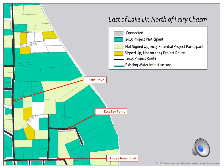As we head down Lake Drive, you will see this map represents Ferry Chasm Road to the south and Lake Drive as far as the western boundary. You'll see the areas in black that indicate where pipe will be run. This area will include the Lake Drive as well as parts of Tennyson and parts of East Bay Point Road. It'll also serve some of the private drives that come off of Lake Drive to the east along Lake Michigan.